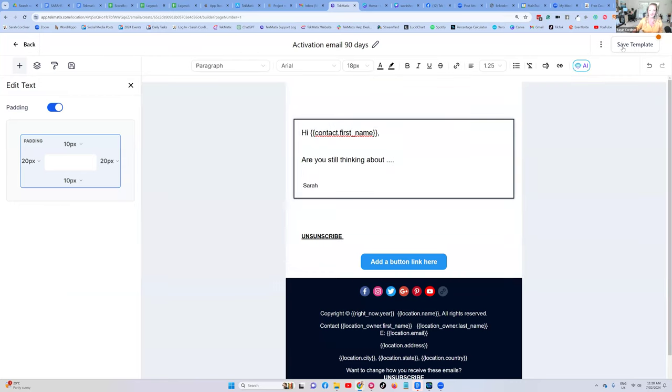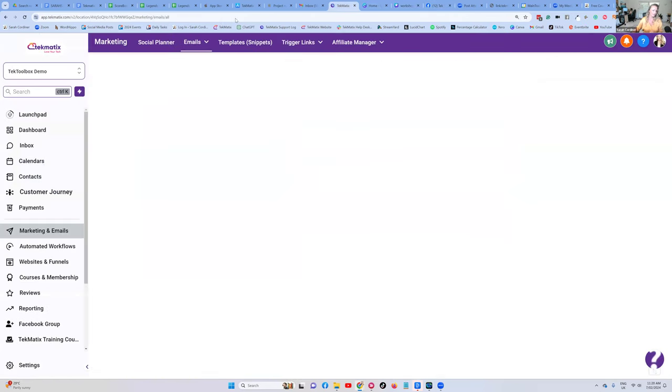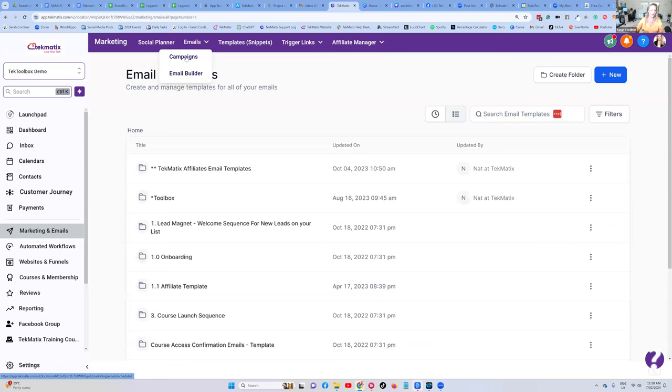Okay. Hit save. So we've built it in the builder, but remember, we're creating an automation. We want this email to repeatedly go out every 90 days. There's two ways we can do this. One is in automations. One is setting it up inside the campaigns. I'm going to show you how to do it in an automation today instead of in the campaign section. Let me go back. In fact, I'm going to show you how to do this in campaigns as well.